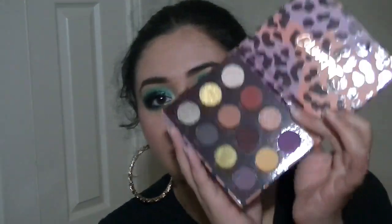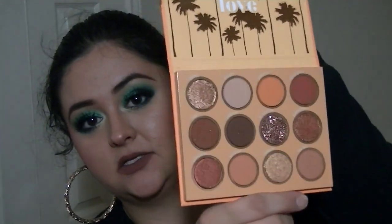Next we have my Yes Please palette. We're familiar. She's staying. I love this palette. Good Sport. I haven't used this palette, but I got this right before they discontinued it, and I'm so happy because the color story is stunning, and I can't wait to slather my eyes in it. California Love. I haven't used this yet, but the color story is amazing.